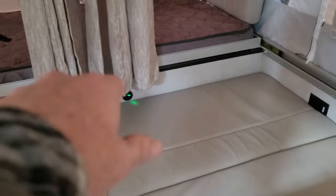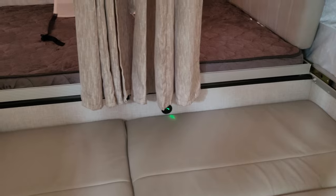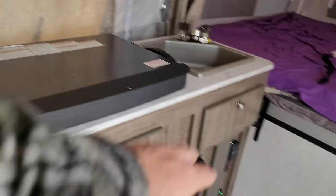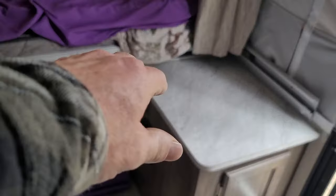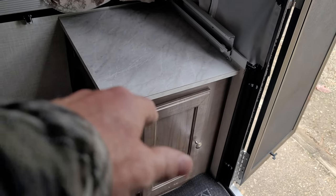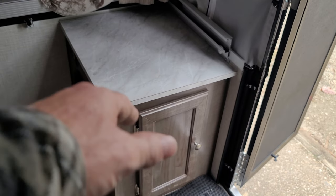There's a USB charge port under that bunk over there, which is kind of silly to me because it's behind the cushions and kind of in the way. I may have to do something different there. I already showed you the one there. There's also a speaker over here. There's a plug. And I use this for our kitchen stuff. That way if I'm cooking outside, I can just reach in there and get it.